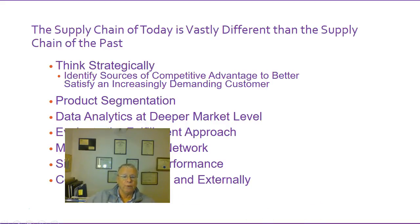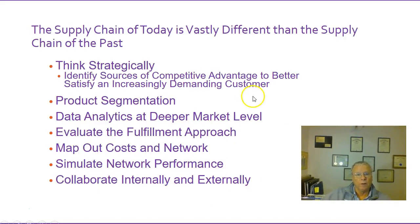So what I'm trying to get to here is this: the supply chain of today is very different than the supply chain of the past. And so as supply chain management, we have to think very strategically now.